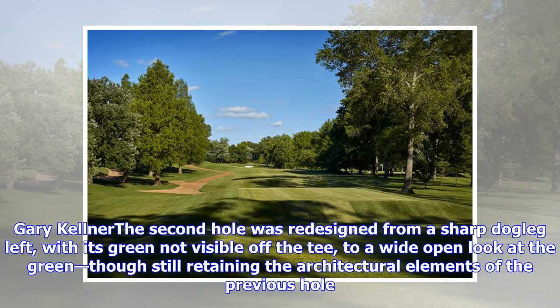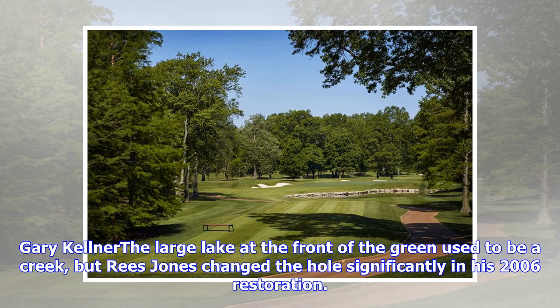The second hole was redesigned from a sharp dogleg left, with its green not visible off the tee, to a wide-open look at the green, though still retaining the architectural elements of the previous hole. The large lake at the front of the green used to be a creek, but Reese Jones changed the hole significantly in his 2006 restoration.